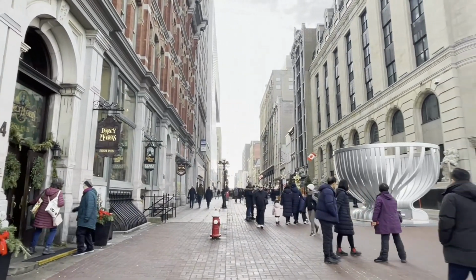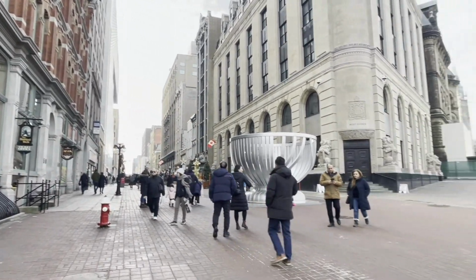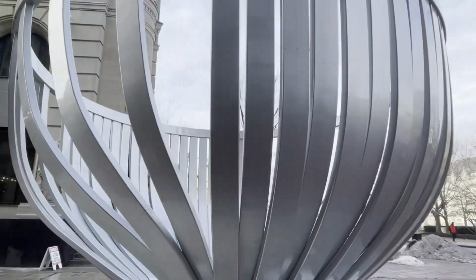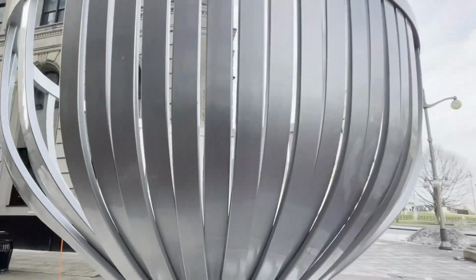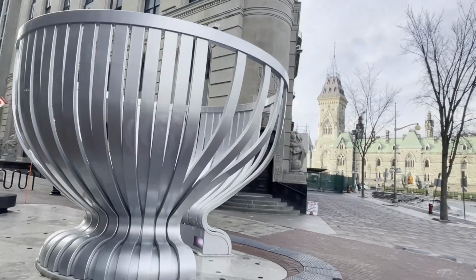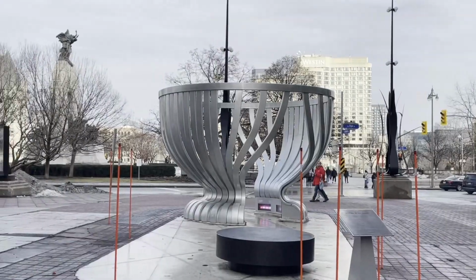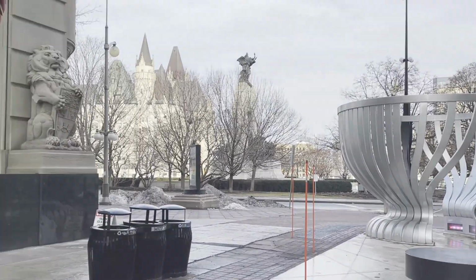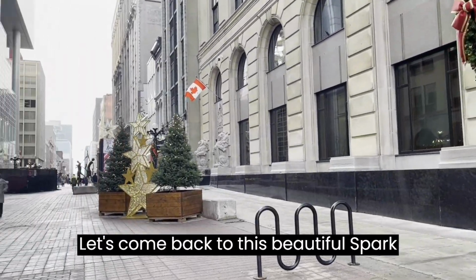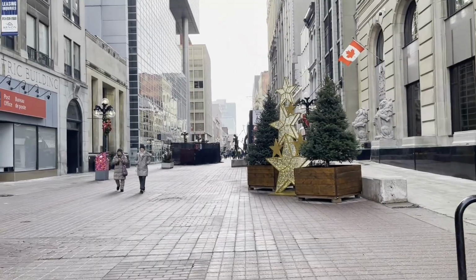This Lord Stanley's Gift Monument, located on the eastern end of Sparks Street, attracts visitors because it celebrates the Stanley Cup ice hockey championship trophy. It is approximately 20 feet high and the bowl is composed of silver ribs. It is open on two sides so that people can walk through the bowl and take photos. Let's come back to this beautiful Sparks Street after a short while.